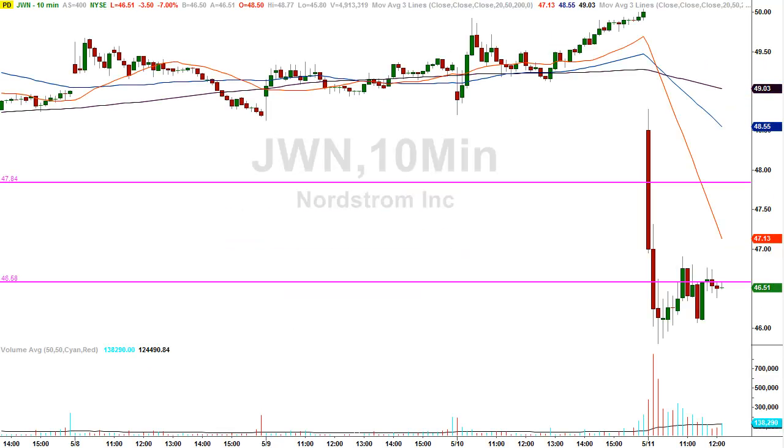Here we are on Nordstrom, JWN, and as you can see, the 47.84 level didn't work. The stock cut through it like a hot knife through butter, and that happens sometimes. And that's exactly the reason we use stops. As a trader, you know you just can't win 100% of the trades. That's just the way it works.